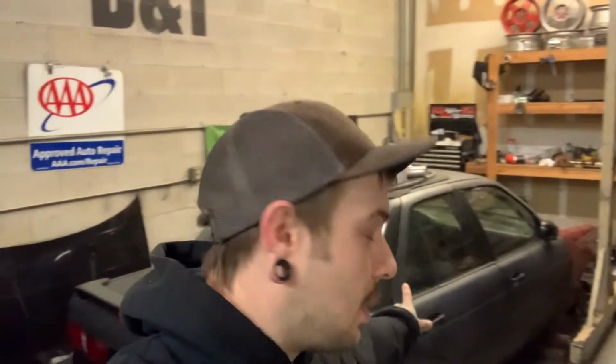I do love this car. I don't love it as much as the B13. I will always hold a special place in my heart. You guys know that. It's kind of where everything started. But Spec B is pretty sweet.